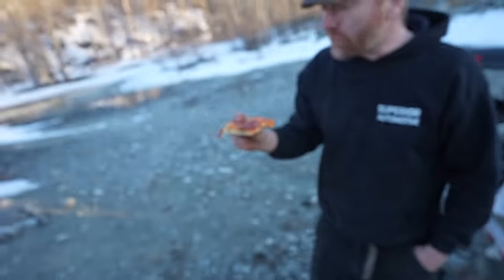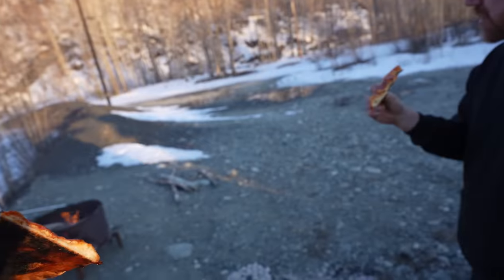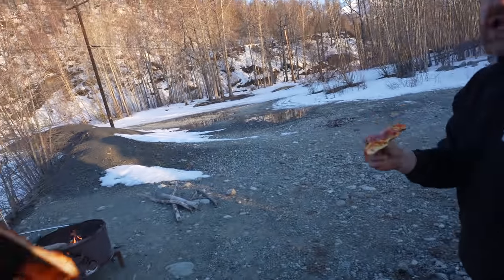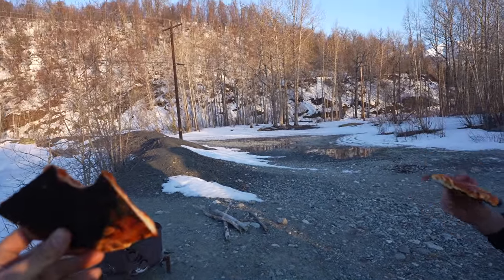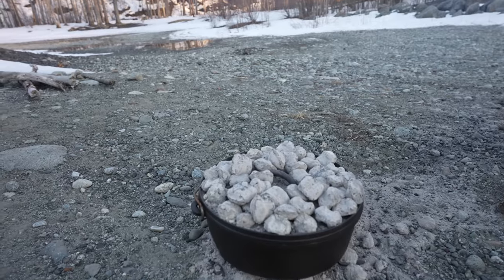Not bad. It's pretty delicious. Burnt pizza, best I ever had in my life. I'm not gonna lie, it's really hitting the spot. It really is good. It's that Bear's Tooth, Moose's Tooth dough, man. Yeah, they really kill it. Their dough is so good you can burn it and it still tastes good. Yeah. All right, redemption pizza.